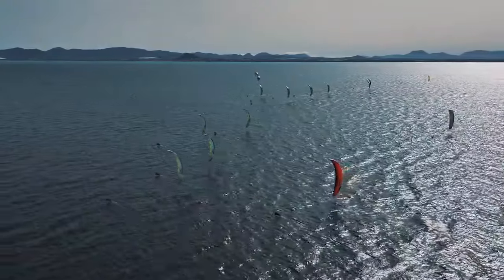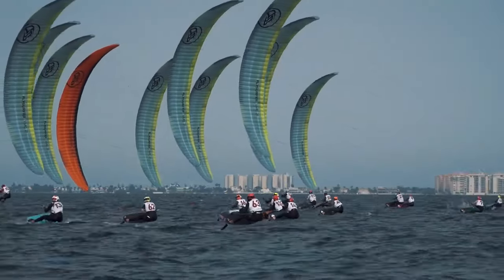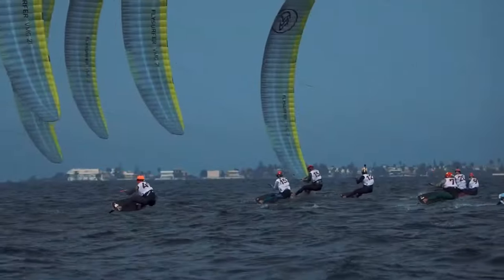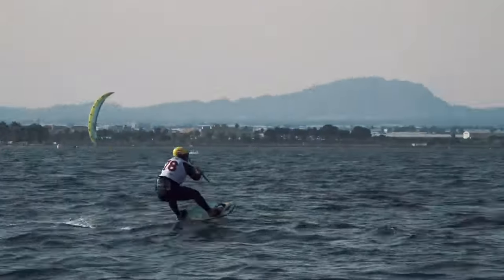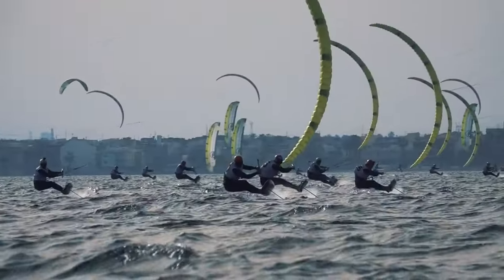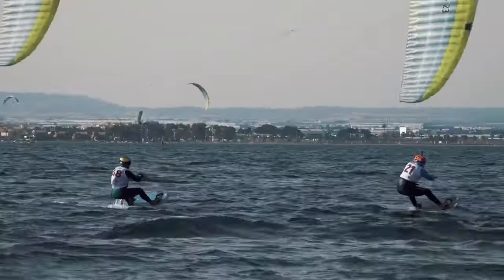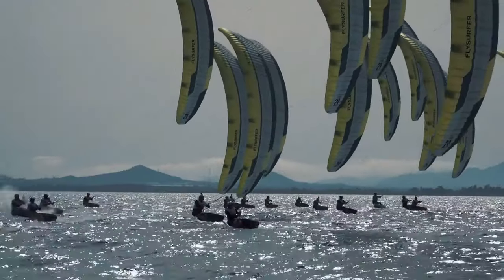Mar Menor, Spain is for many riders part of their Olympic selection trials, and you could sense that every moment matters, especially for riders who are new on the scene. "I feel like I've progressed so much, but still, maybe I lack some consistency. I'm not really sure where I'm standing at the moment." And what of Valentin Bontus, the Austrian rider who made such huge leaps in performance last season? "We have the ability to be there, we have the speed and everything to do it. Let's hope I can put all the pieces together and get a great regatta out of it."